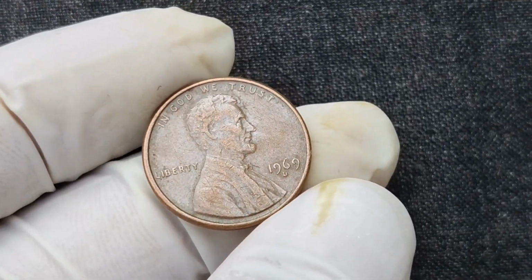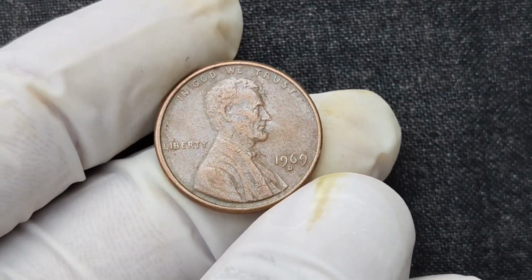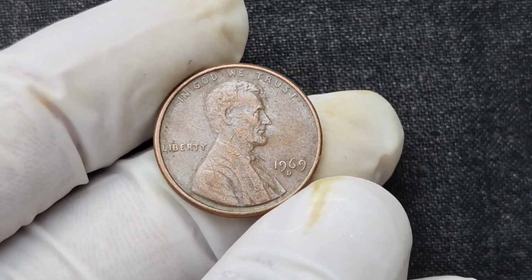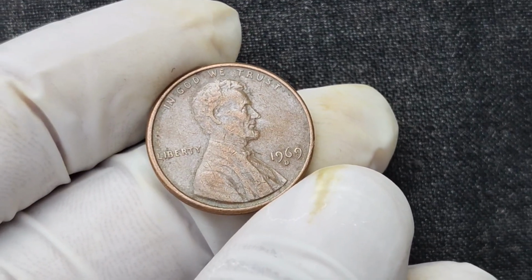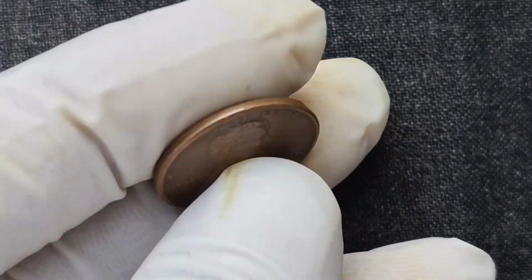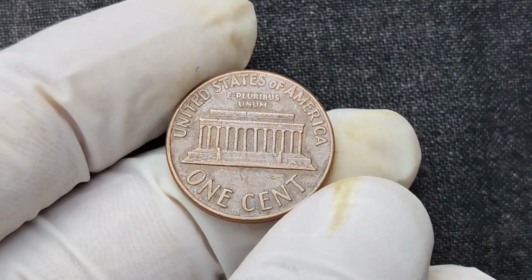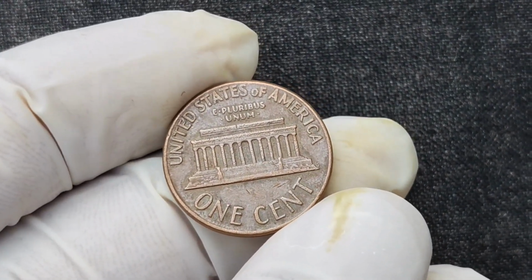I'm talking about a double die obverse, which means the coin was stamped twice during the minting process, causing the details on Lincoln's face and the date to appear slightly doubled. This mistake makes the coin incredibly rare. We're talking about a minting error that only happens every once in a blue moon, making it a holy grail for collectors. But here's where it gets interesting.